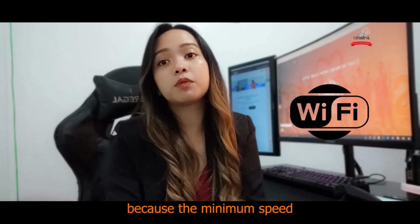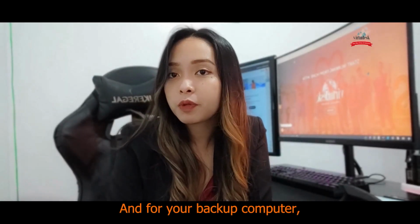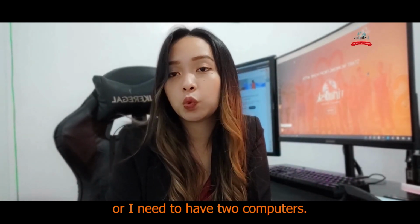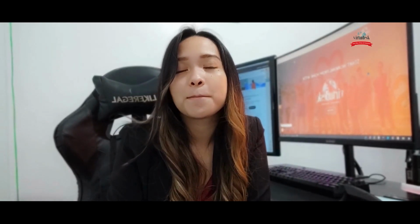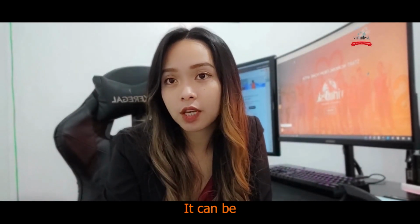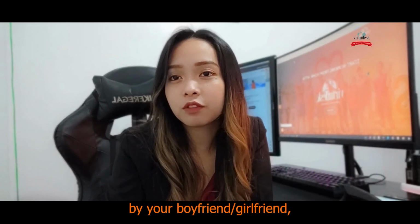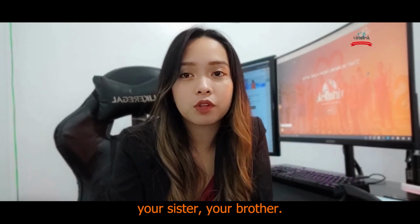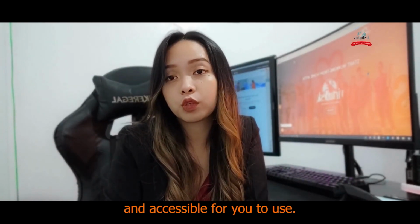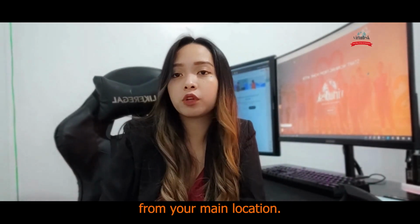Don't worry because the minimum speed that you'll be needing will only be 5 Mbps. And for your backup computer, I know a lot of you are thinking, oh my goodness, I need to purchase or I need to have 2 computers. But no, that's not it. Your backup computer can be owned by someone else. It can be owned by your friend, by your cousin, by your boyfriend, girlfriend, your sister, your brother. That's totally fine as long as it's readily available and accessible for you to use. It shouldn't be an hour away from your main location.